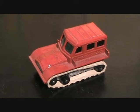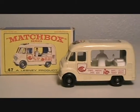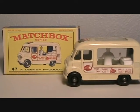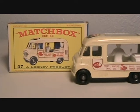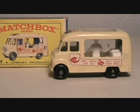And I bought this one at a show and I paid $38. This is the vehicle that I paid the most for. It was marked $85. I may have gotten some discount on it, but still quite a bit for a Matchbox car. It has a nicely illustrated box there, and it's an ice cream canteen.